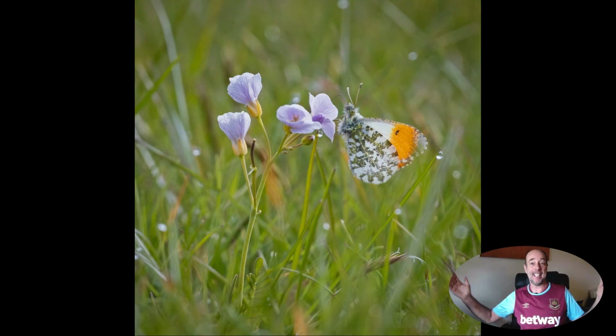It's image critique time. That's why I'm not a singer. So thanks for everyone that sent them in this week. Let's get straight in. This is Tony with an orange tip on a cuckoo flower.